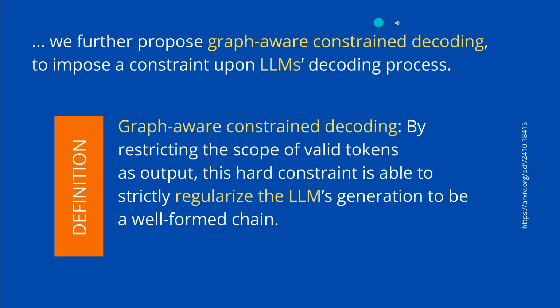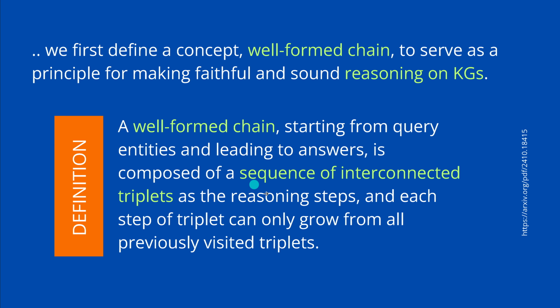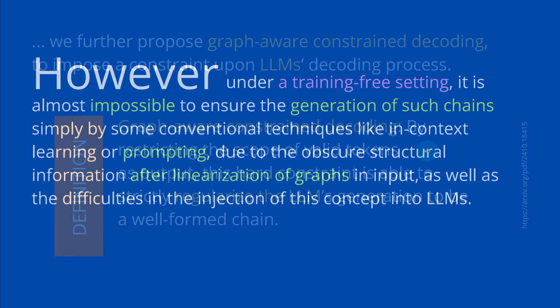This is now a graph-aware constrained decoding. And by restricting the scope of the valid tokens as an output, this hard constraining is able to strictly regularize the LLM's generation to be a well-formed chain. So what we do, we have a regularization process of our LLM, as we always have in our transformer architecture, but now by valid tokens that are defined on the knowledge graph, and then generate a well-formed chain. And you remember, the well-formed chain has some restriction of itself, because each step of the triplet can only grow from all previously visited triplets. So this is quite strong here.